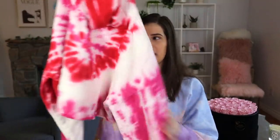This is from Revolve. My sweats are from Revolve. My sweats are girlfriend sweats, and they are so cozy as well. I'm head to toe in Revolve right now. And I know I've definitely featured the blue-green one of this, but I got another cropped tie-dye hoodie in kind of a bubblegummy pink color. And so this is cute as well.